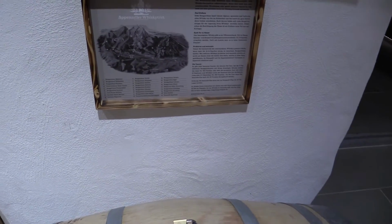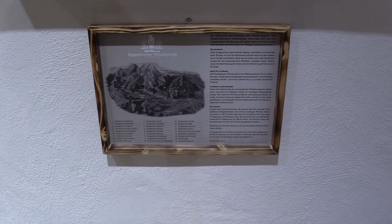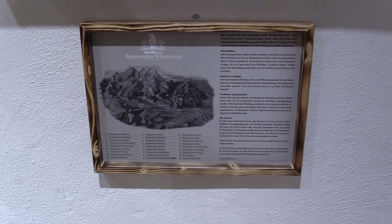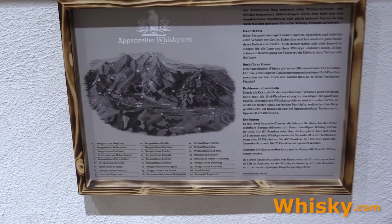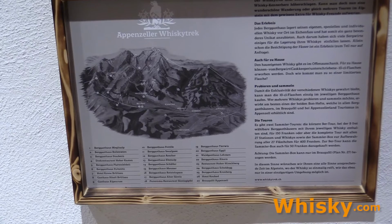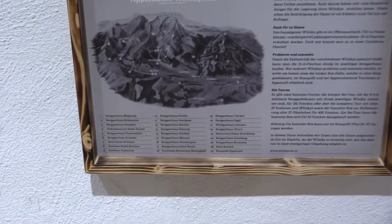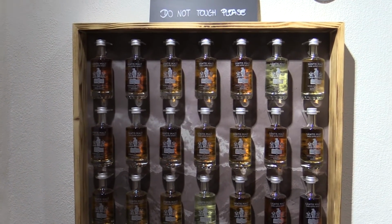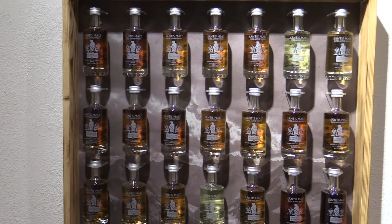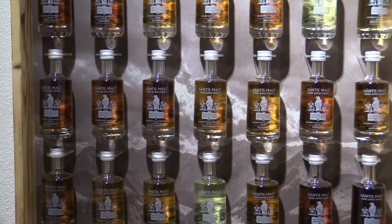Back in the visitor center, we take a look at the whiskey trail of Appenzell. You find 27 whiskey casks along the alpine walking tours, of which you may fill an individual bottle from each. You can see in the wooden frame how differently the uncolored whiskies mature. The Säntis Distillery and the Alps around it are worth a trip.